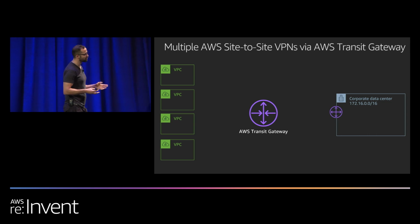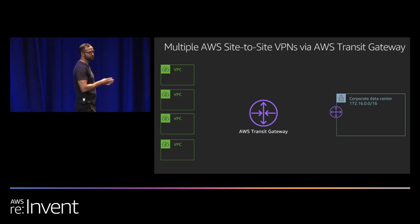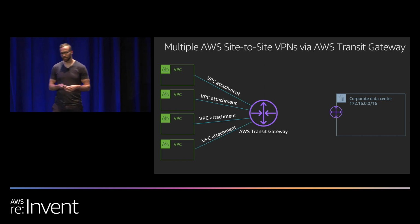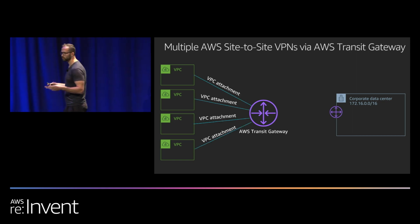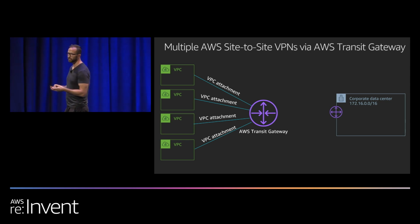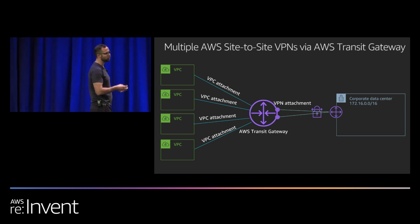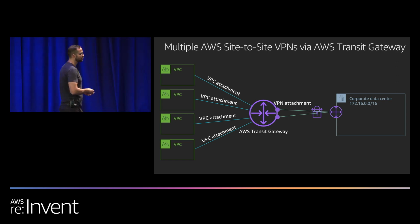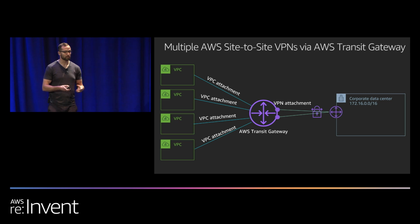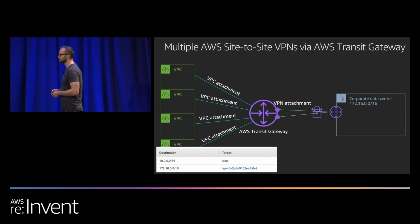The best way to think about a Transit Gateway is a managed distributed router that you put inside an AWS region. It allows you to attach multiple VPCs and create this hub and spoke topology where those VPCs can communicate with each other. But you can also consolidate that connectivity from thousands of VPCs back to on-premise through a single VPN connection. You still need to remember about the routing.